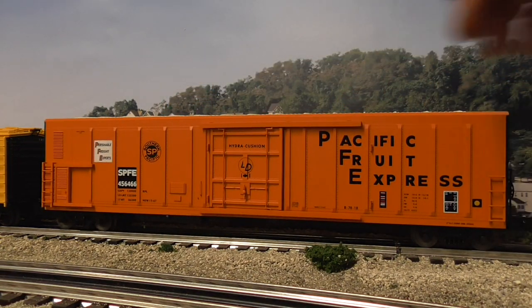This is a scale-sized Lionel 57-foot refrigerator car. Reefer also made one as well. Pretty much the same thing with the engine with the sliding door. Lionel did buy those Reefer molds and are making them as the Lion Scale refrigerator cars.